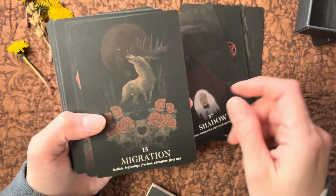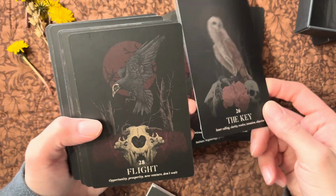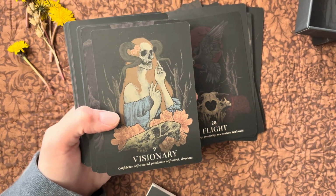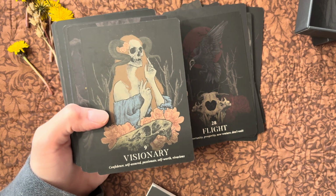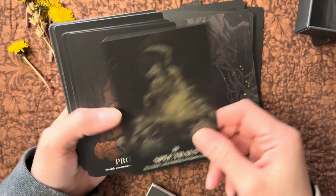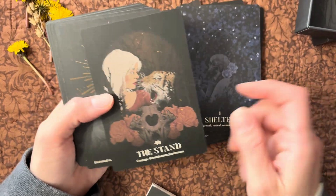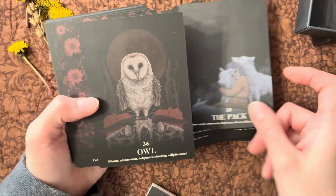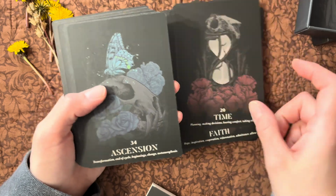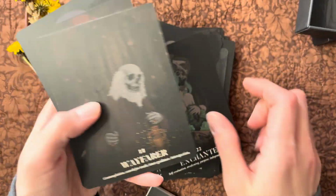But this is my favorite deck for me. Like, I love this deck. It's one of my most used decks, and it always makes sense. It's beginner friendly, especially because the companion book is so inviting. The best backs. I think it's gorgeous, and I'm really happy that I have this. So I just pull it for myself whenever I feel like shit and I don't really understand what is the dealio.